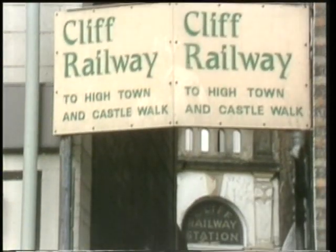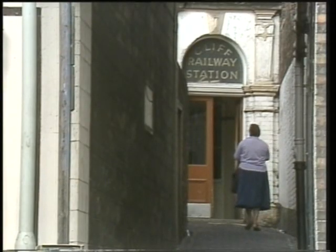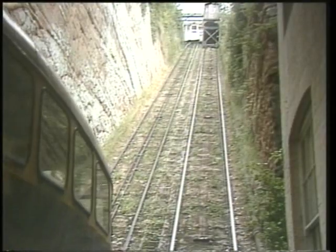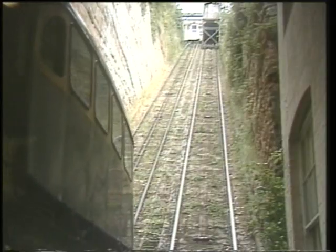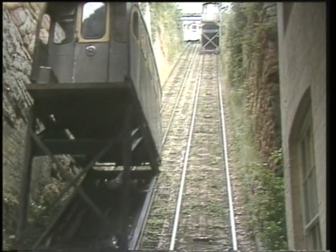Bridgnorth in Shropshire has the only inland cliff railway in Britain. It was opened in 1891 and was originally worked by water ballast. It is now electrically operated and rises 111 feet to the high town area of the town.